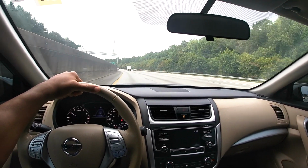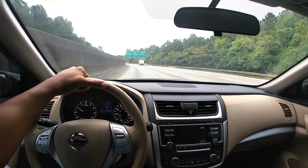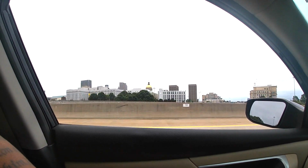I'm excited about this ride today because I've never been on this trail before, so I have no idea what it looks like. Weather is decent, so it should be a good ride. 30 miles, that's nothing, we got that.